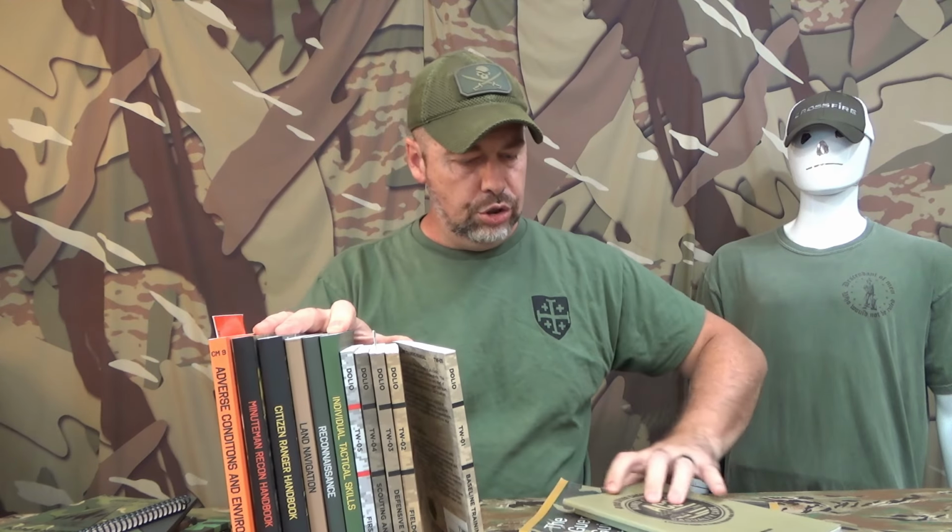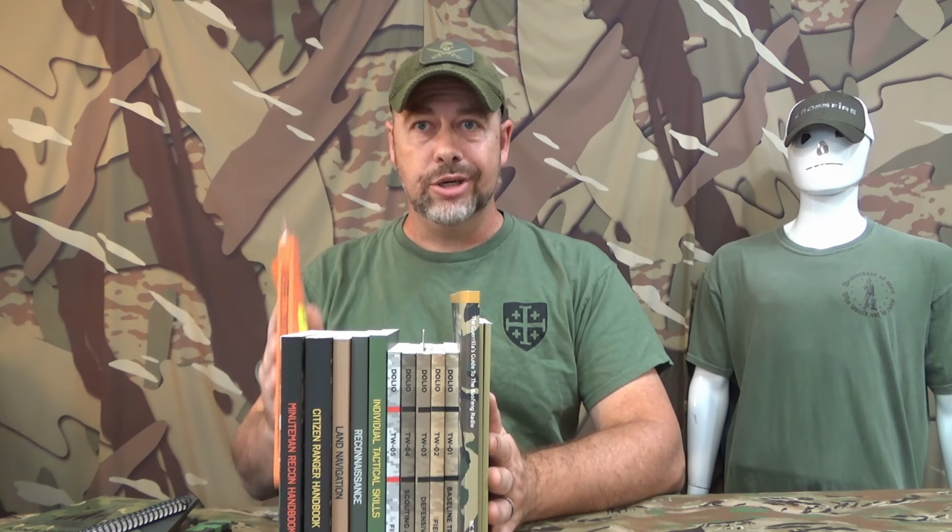Guys, get your library together. You should have printed manuals. You should have the books. These do not require electricity or internet or anything else to access. All this requires is the book and the sun. That's it. If you've got the book and the sun, you can read these and garner information from them. If you don't want to get them all, look through and figure out which ones you think might be applicable for you.